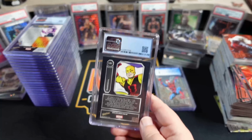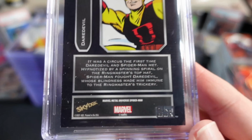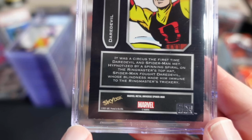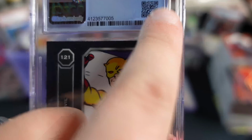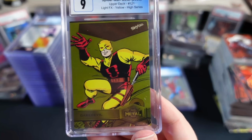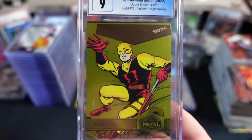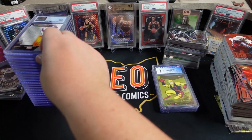This is Daredevil. I believe this is the yellow FX version. Once again, don't mind the dust on the slab. A little bit of edge, back edge, back edge. A little bit of edge there. And the mint 9. The reason I'm showing the back so much is because the front is really hard to tell. The front on a lot of these cards look clean. It's the backs that have some pretty significant issues.